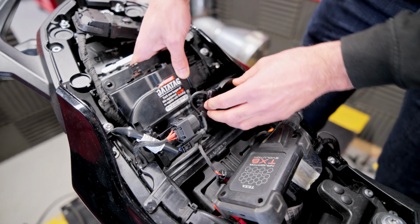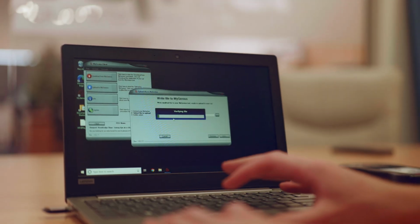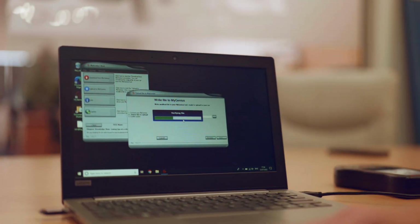If you do have a restricted F900R or a non-restricted F900R and you really want to optimize the performance that that bike is capable of, if you're not local to us, you can indeed post the ECU to us, and one of our map writers will write you a map to liberate the power and make your bike run correctly.